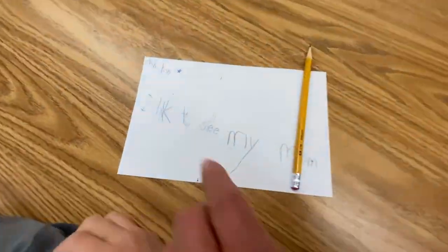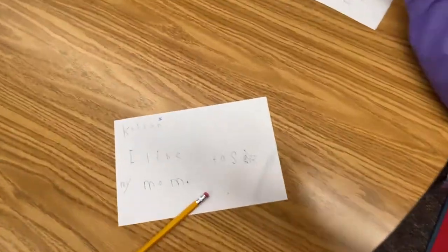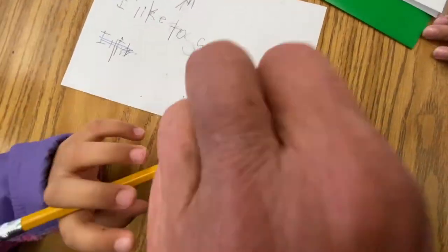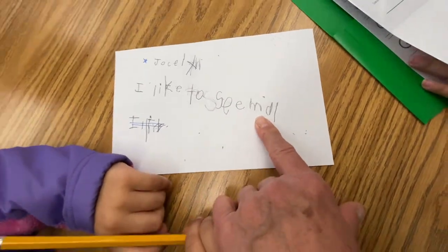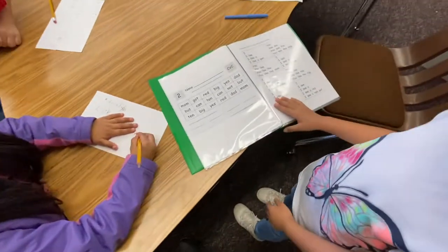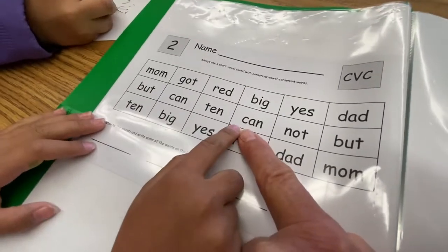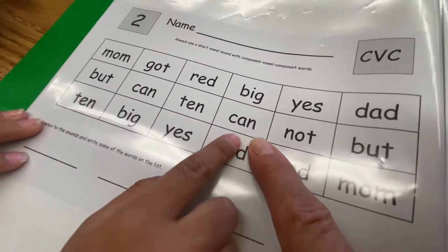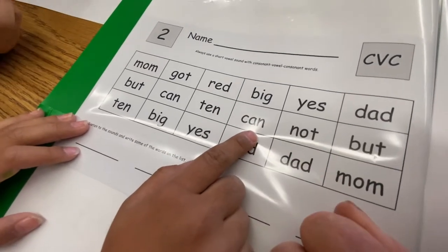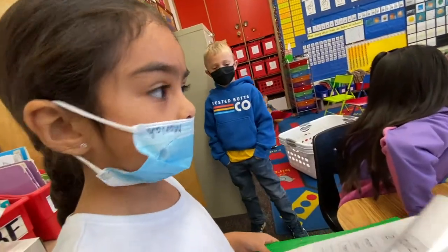Okay, let's see how we're doing here. I like to see my mom. Very nice. Where's your silent E on like? And put your period. I like to see my mom. Very nice. I like to see my... Remember when we wrote my yesterday in writing time? How does it go, Jocelyn? M-Y. You need a Y right there. What do you need help with? Okay, ready? Where's your screaming sound? Okay, hook the first two together. Good. She's really trying hard. I like how you asked for help.